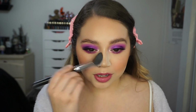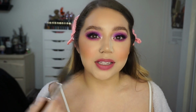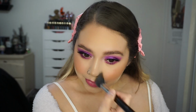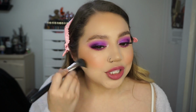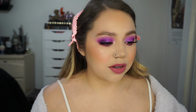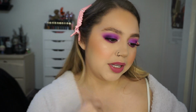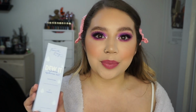When I was putting my lashes on, I was like, what setting spray am I going to use? Because remember I was saying that my skin felt a little dry, and I forgot that I got the new 4th Ray Beauty Spray. So that's what I'm going to use right now. I'm dusting off this powder. Okay, so I'm going to go in with this 4th Ray Beauty Setting Spray. This is the new Do It Hydrating Hyaluronic Acid Mist.